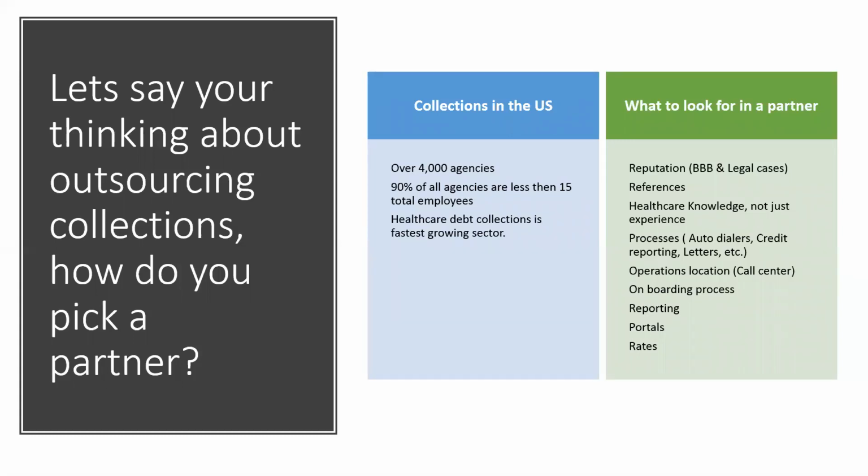Well, I will try not to be biased at all. This is something I tell any practice administrator that comes and talks to me and asks these questions. Selecting the right partner is critical to success, not only with third-party collections though, but any outsourced area. When you're looking for a collections partner, there are a lot of options out there. There are over 4,000 agencies in the US alone. And believe it or not, most of them are small operations under 15 employees. And overall, in the area of debt collection, bigger isn't always better. With any decision you make, you want to vet out several options before making a selection.